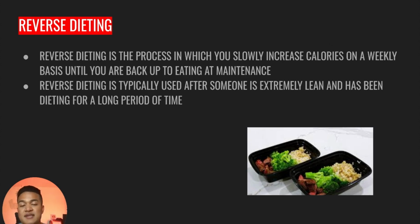What is reverse dieting? Reverse dieting is the process in which you slowly increase calories on a week-to-week basis until you are back up to eating at maintenance. Reverse dieting is typically used after someone's extremely lean and has been dieting for a long period of time. If you see bodybuilders, for example, after their show, the process they go through so that they keep the results, and keep the body composition, maybe not as lean, but still keep the leanness after their show, is the reverse dieting, right?